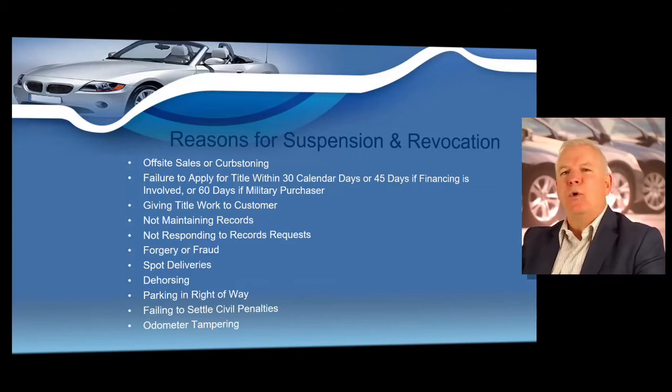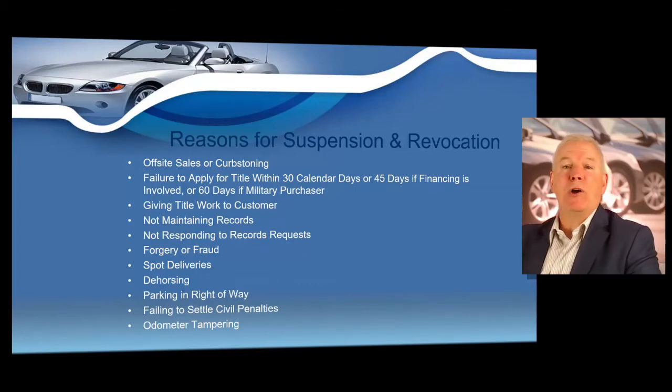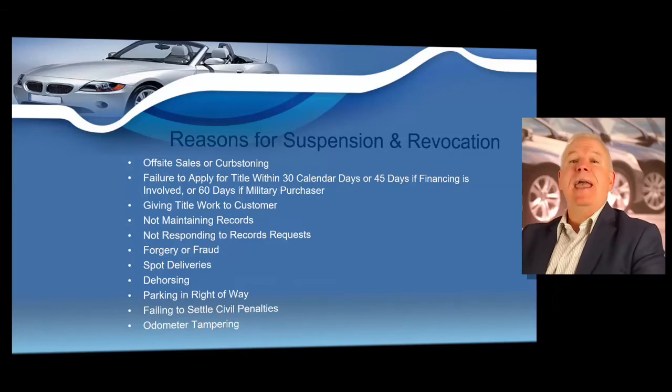Dehorsing. Dehorsing is done in conjunction with a spot delivery and occurs when the consumer refuses to sign a new contract and demands back their trade-in, and then they're told the trade-in has already been sold, thus forcing him or her into the new contract or a vehicle for lesser value.